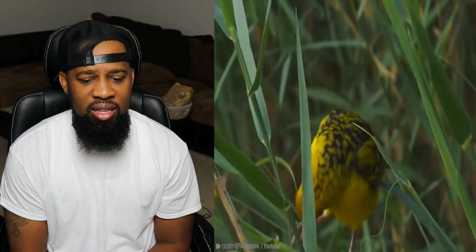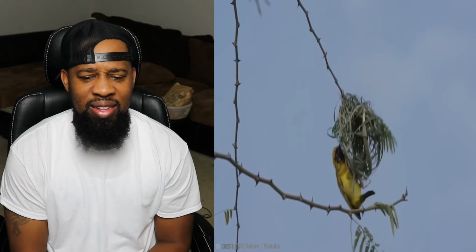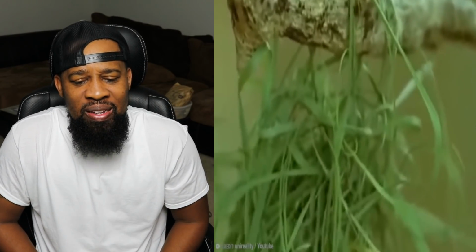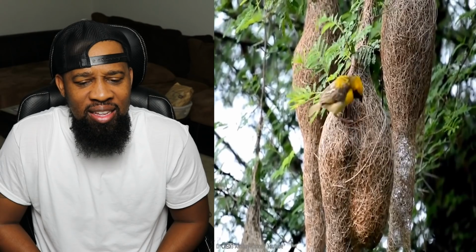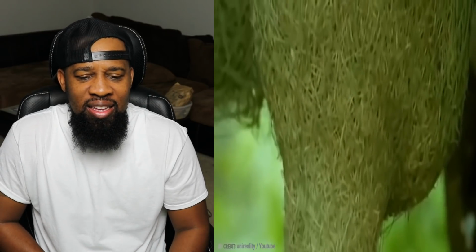His strong, conical beak helps him to cut the materials required, and with help from his feet, the weaver can tie real knots in the nest material, making it more secure. And not only is he clever and resourceful, he's also fast, completing a nest in just 2 days. The nest is said to be 100% waterproof and survive violent storms.